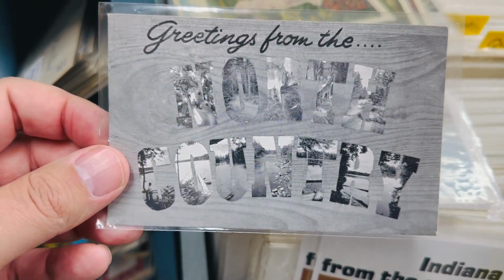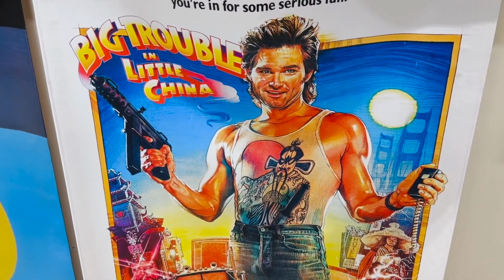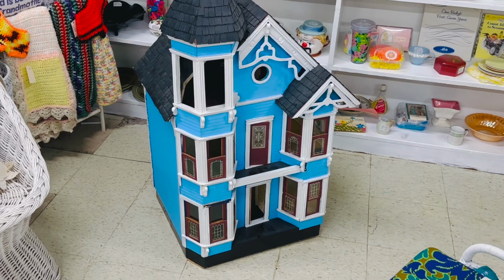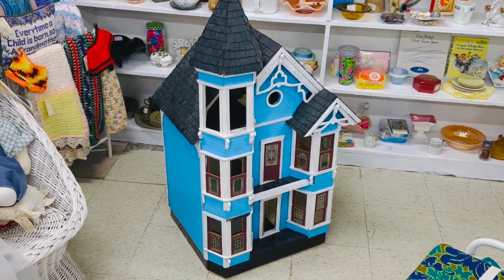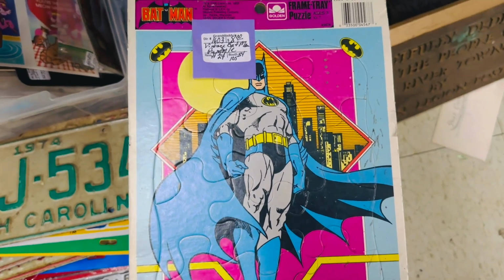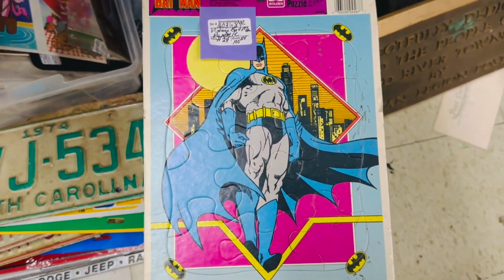And my mom grew up in Wisconsin, so one of my all time favorite movies, Big Trouble in Little China. Oh, that looks a lot like my dollhouse. Yeah, there's a 3-story one. That was really cool. And I love old school Batman and the puzzle. Not bad price either. Oh, that is kind of neat.